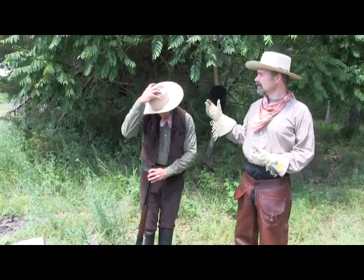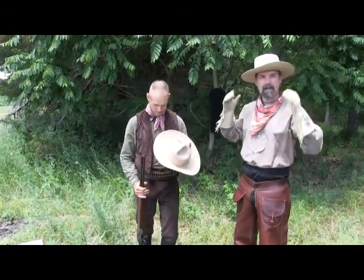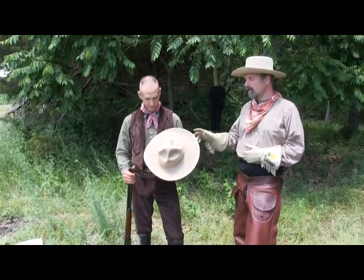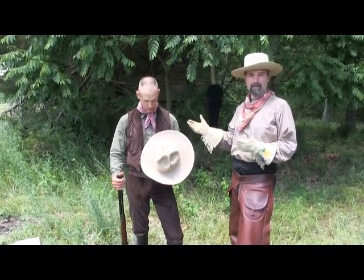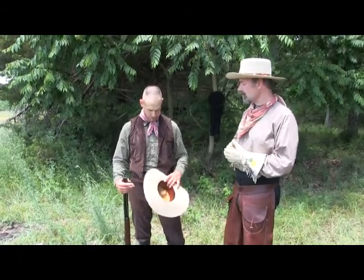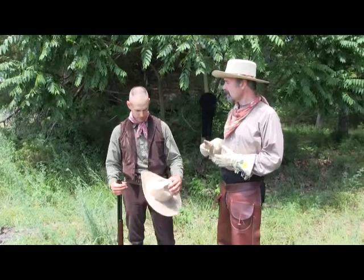The wide brim was to keep the sun and the rain off of you. It's not curled up on the sides like you see in most modern cowboy hats. So depending on your impression, you'll need a very period hat. If your impression is someone that lives in town, it could be a bowler or a derby. But pick something that is appropriate for the impression that you choose.